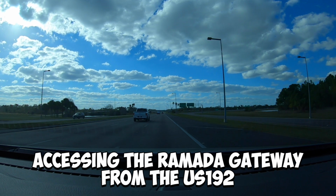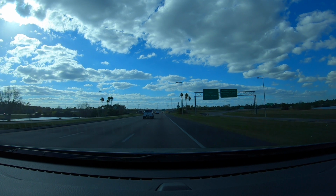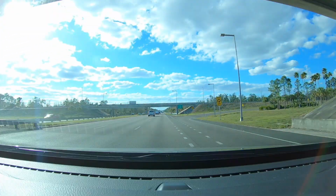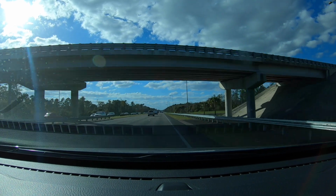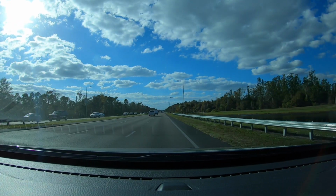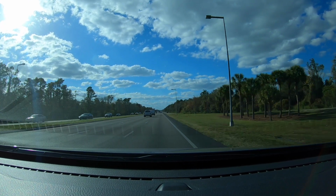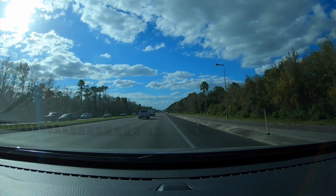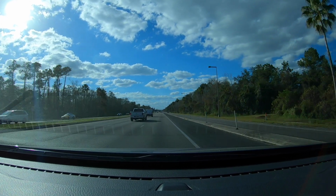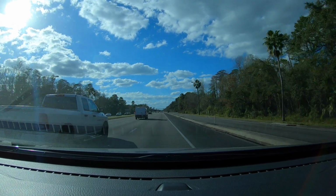So we're heading to the Ramada Gateway in Kissimmee. We're driving west along the 192. It's easy to work out where you have to go to get to the Ramada Gateway, because in the distance, very distant there on the left hand side, you can see a massive sign in the sky, and that's the advert for the price of petrol at Walmart. And the Ramada is immediately next door to Walmart. So once you see that sign, you know you're heading in the right direction.